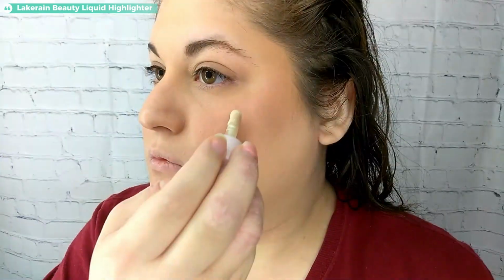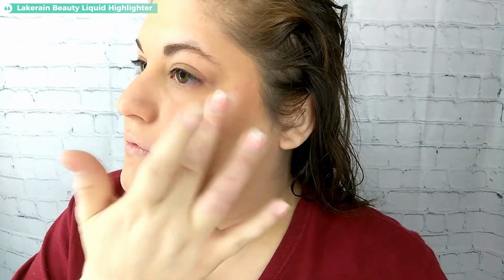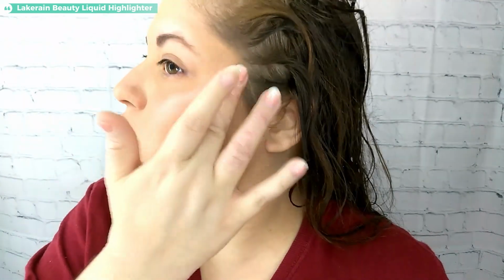But this one is pigmented, wowza. I didn't expect it to be that pigmented. I took it out of the bottle, I took a look at it, I was like, okay, yeah, it's a highlighter. When I started packing it on my cheeks, you could see the shine and highlighter on my face. And of course, blending it out was super easy.